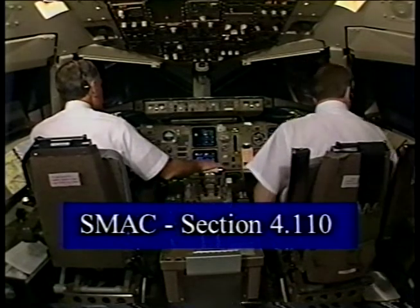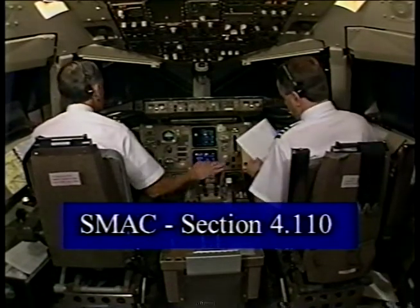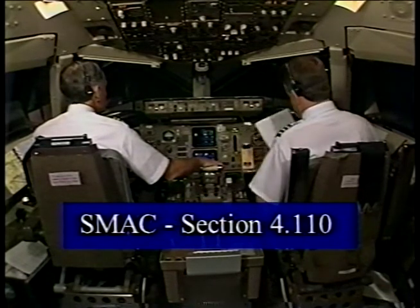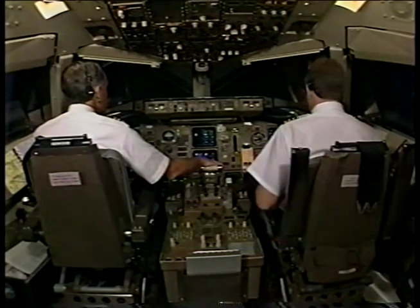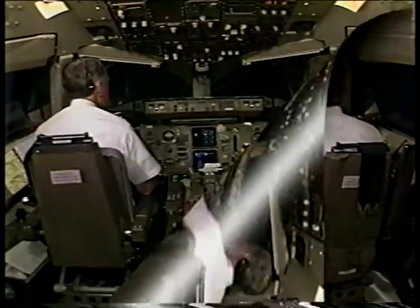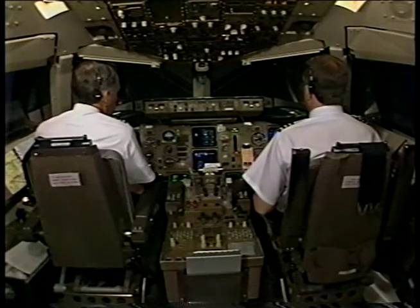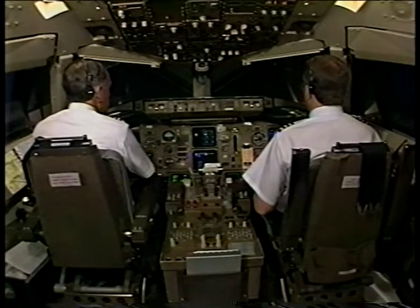Section 4.110 of SMAC discusses procedures in detail, but in general, at weights above 180,000 pounds, conditions must be favorable to allow single-engine taxi. Above 200,000 pounds, single-engine taxi is prohibited. Prior to or during the taxi out, the captain checks the flight controls for full travel.